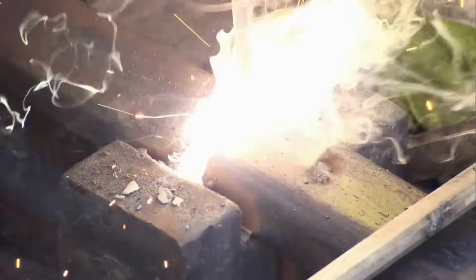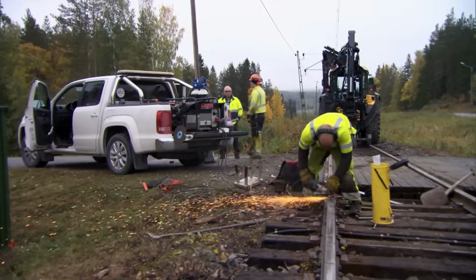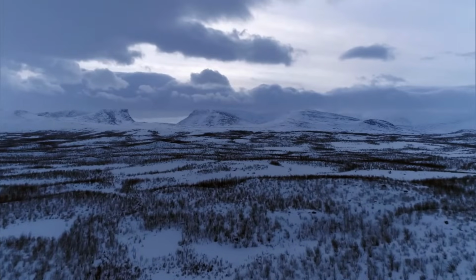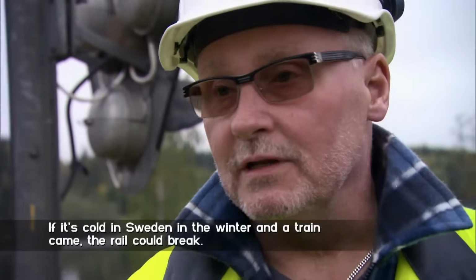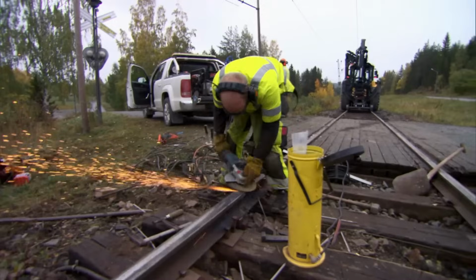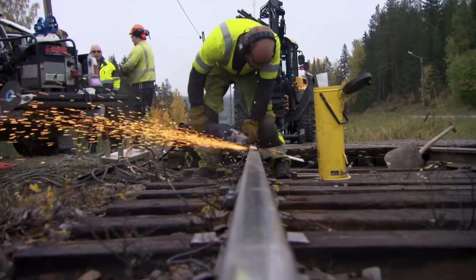The problem with this rail is that inside the rail there is a damage. When it's cold weather, this damage can make the rail break, and that's not good. In Sweden's timber belt, they log and haul wood in weather that can be as cold as minus 20 degrees Celsius. And snow can be on the ground for up to 6 months of the year. If it is cold in Sweden in the winter and a train comes, the rail can break. With the new rail welded into place, the grinder puts a final polish on the joint. Then it's off to the next problem area.